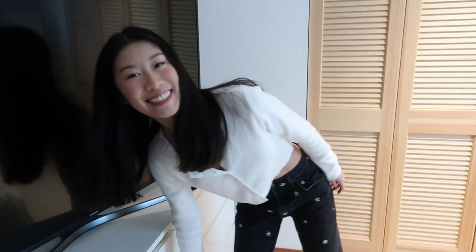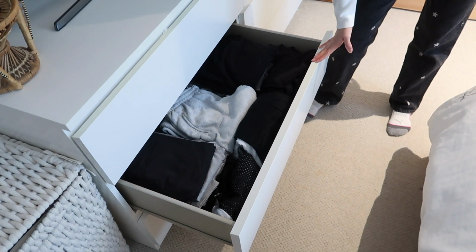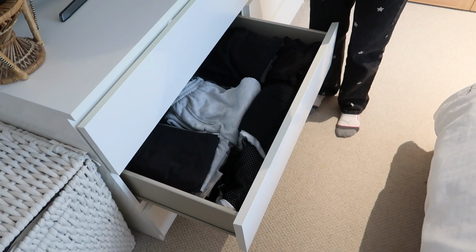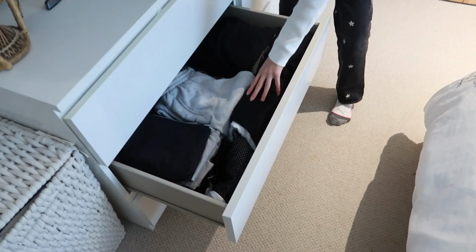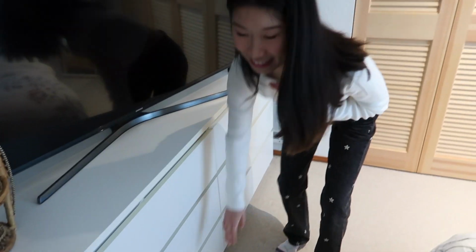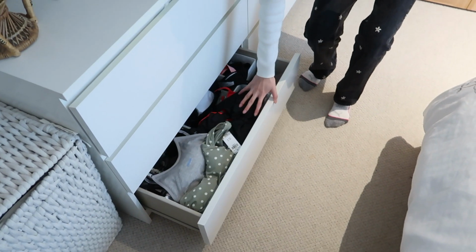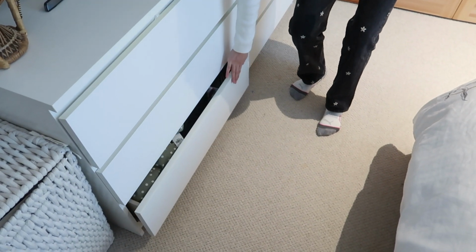So down here is my athleisure / athletic clothes. I don't really reach this drawer that often because I'm not working out anymore. But it has a bunch of leggings, some sweatpants, some of my badminton skirts and shorts. But yeah. Okay, this drawer is kind of messy. Wait, hold on. Yeah, it's messy, but it's just my swimsuits and sports bras.